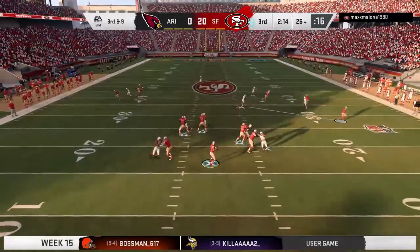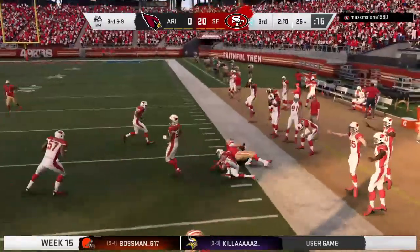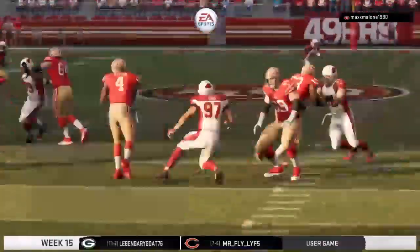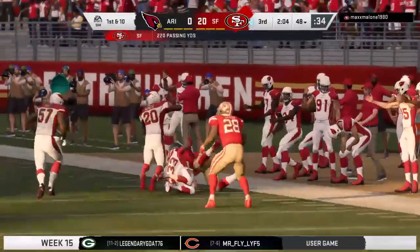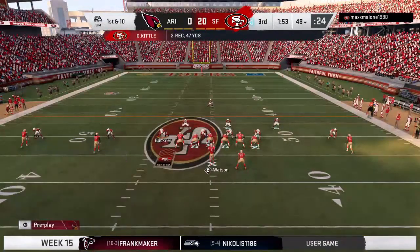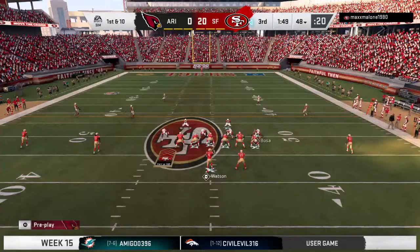Watson now on 3rd down. And able to haul it in is Kittle. And they work this well upfield across the 45. Last play they got stuffed at the line. Different story here, over 20 yards. 1st and 10 at the 48-yard line.